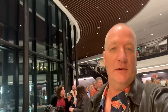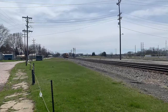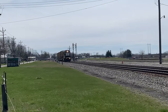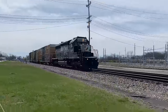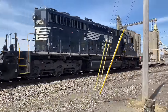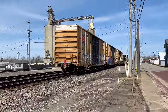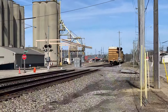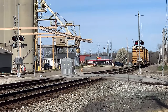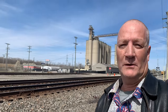But wait, there's more. No one's here. All right, here we go. Got a little local coming through. This is gonna be a small one. It's only got maybe 3 boxcars, if that. Well, no, that wasn't much. All right, there you go. That was a little one there. A little better than nothing, you know? Better than nothing.